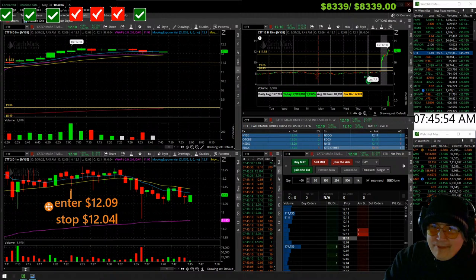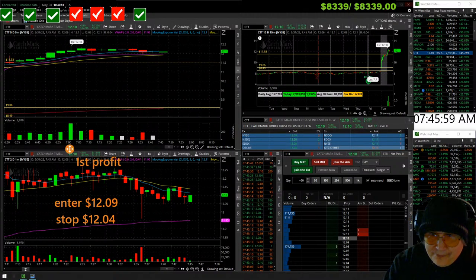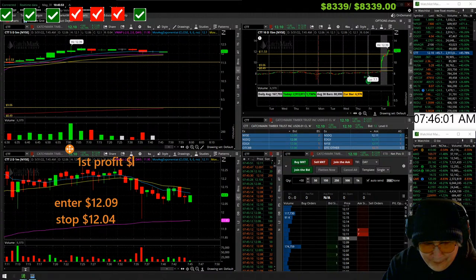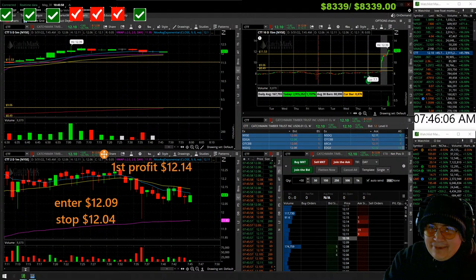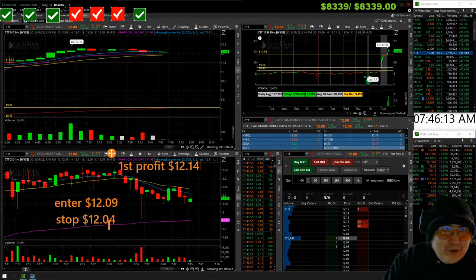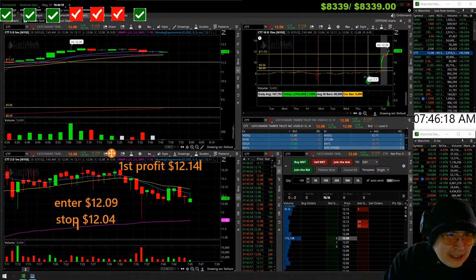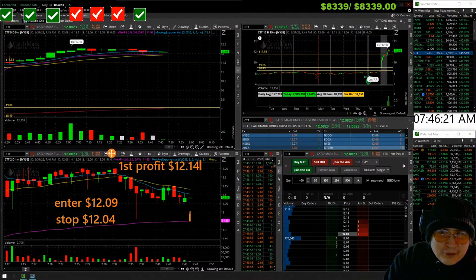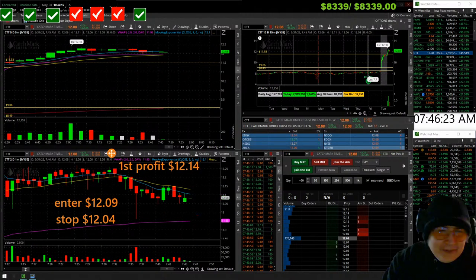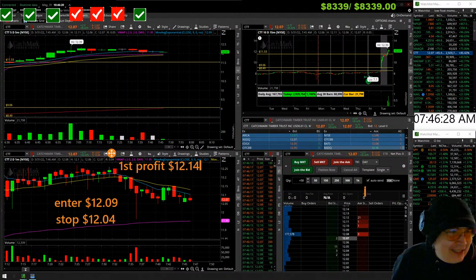$12.09. $12.04. First profit. $12.14. We'll see what happens. This is actually a little bit early for a trade right here, but I still like it for a trade. If this trade doesn't work out, your next trade would be down here at $12. $12.05 would be your next trade. Let's see how high this can go.